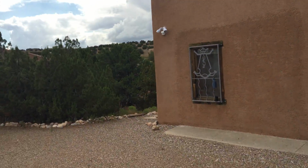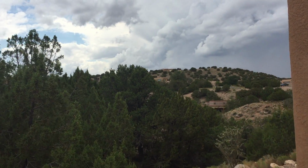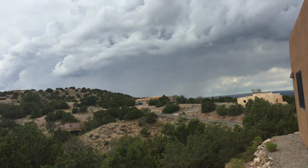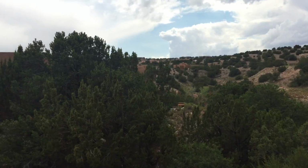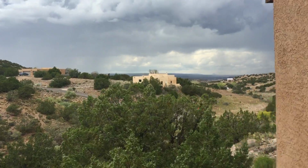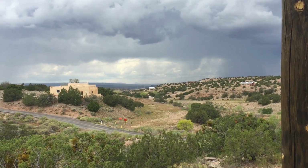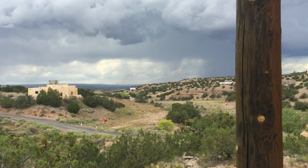Okay, so first we're going to look at the guest house. And as I am walking over here, I'm just going to point out that you're down in a bowl here. The mountain does stick up behind the house, you see it there. But you don't get the sweeping vistas, except for this one corridor right here. That's your distant view corridor, and it is a good one with Cabazon sticking right up in the background.